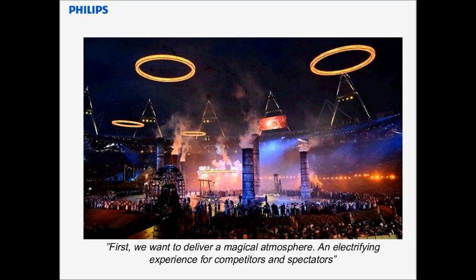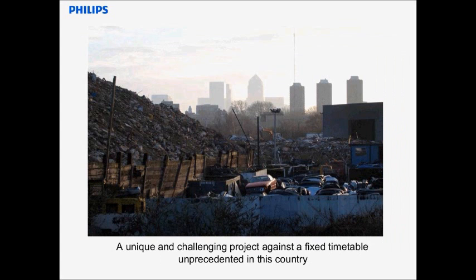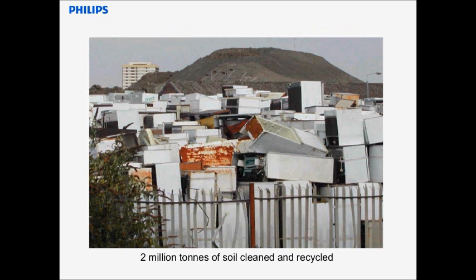The other thing that we wanted it to be was something that would be truly spectacular and people would remember as the Games from London. So we hope that with the show that we put on, that was what you saw. However, we were faced with quite a unique challenge. The site that was chosen for the Olympic Park was an industrial wasteland to the east of London, and the challenge was to transform this into an Olympic Park in just 7 years.